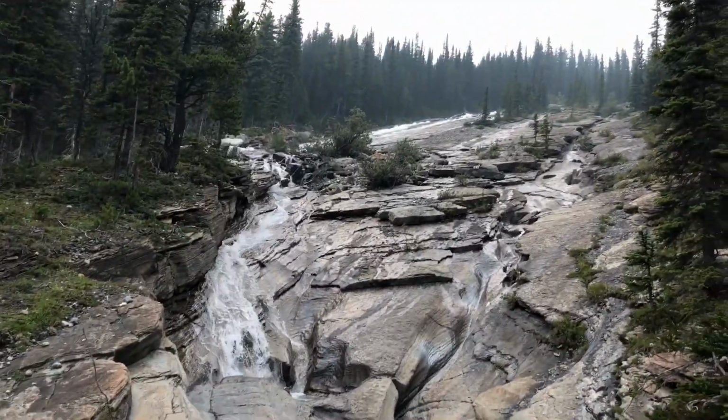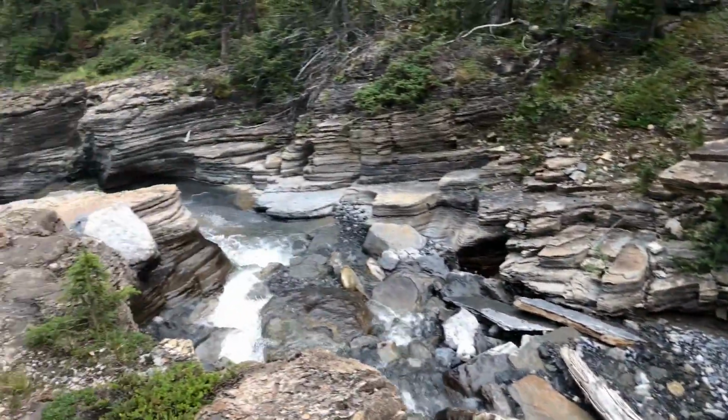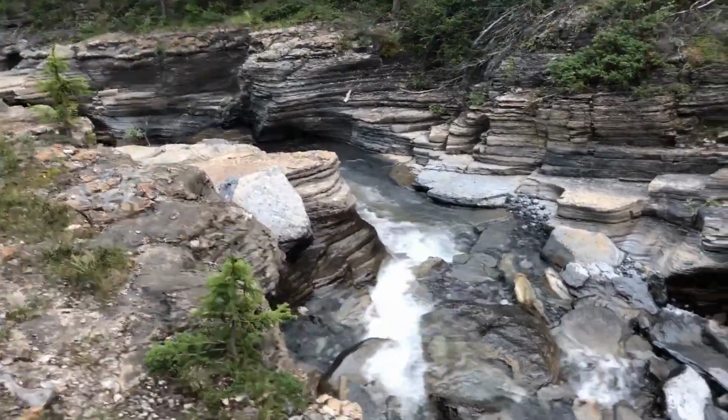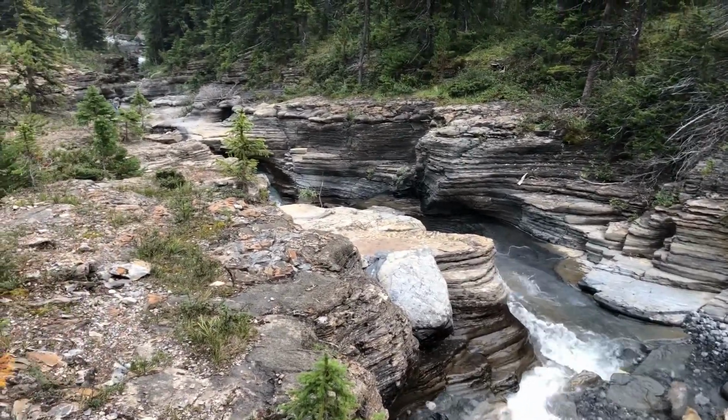Every 100 feet, something cool. You actually start getting a little jaded. Like, every section is something awesome. These rocks, they're amazing.